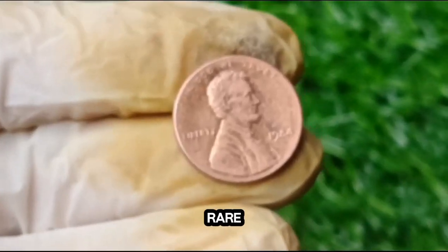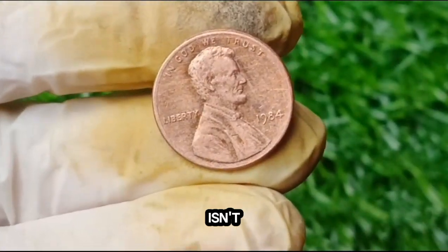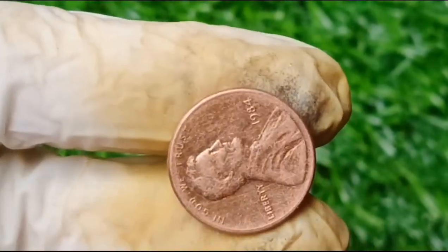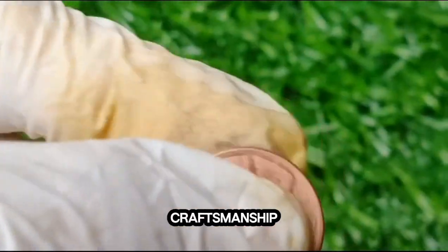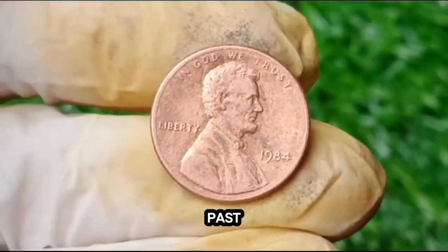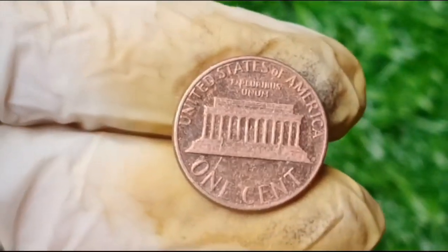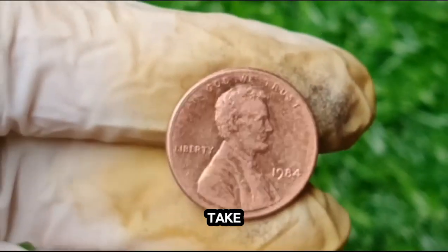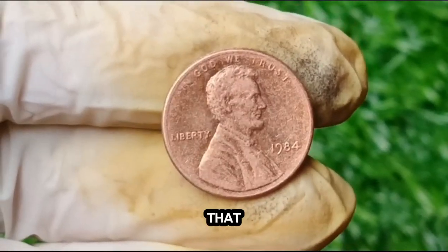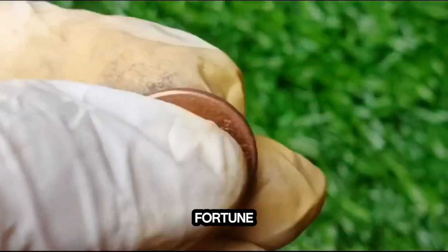The allure of rare coins like the 1984 penny isn't just about monetary value. It's also about history, craftsmanship, and the thrill of the hunt. These coins connect us to the past and remind us that even the smallest objects can hold immense value. So, the next time you come across a penny, take a closer look. That small piece of change in your pocket might just be the key to an incredible fortune.